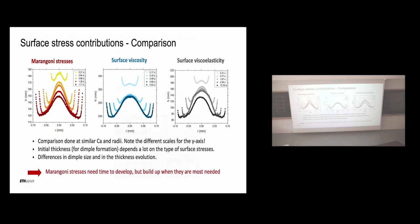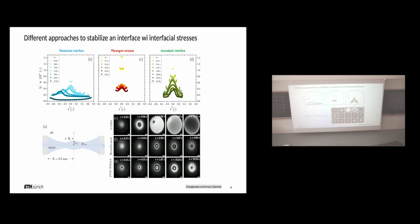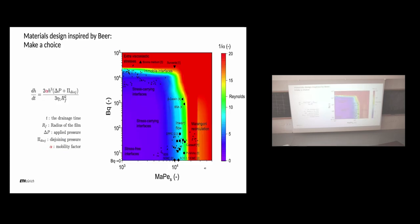And if you compare this now, to come to Vivek's question on realistic timescales, this is the Newtonian interface, so it really thins very dramatically. The Marangoni stress reacts as soon as you start to make the film. And the viscoelastic one is also half intelligent, and you could make it more intelligent by tailoring the nonlinear rheology of these films. Okay, good.